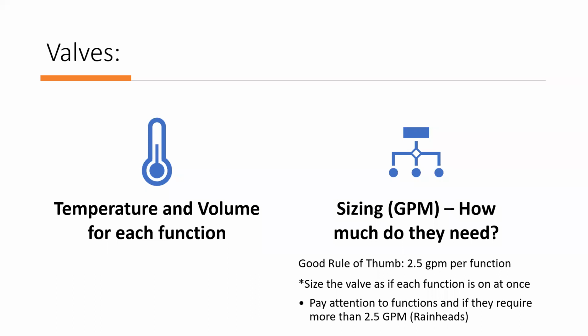So then we get into the valves. With valves, you have to control temperature and volume for each function. So if you're taking notes, say pressure balance valve equals TV, the letter T, the letter V. Thermostatic valve equals T, temperature. Volume control equals V, volume control. So just take those down in a note. I'll get into why you need that later.